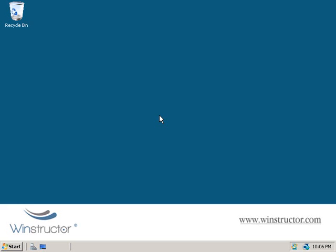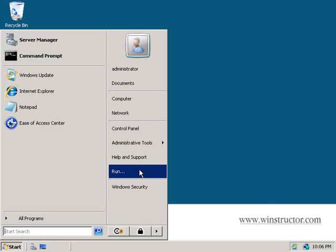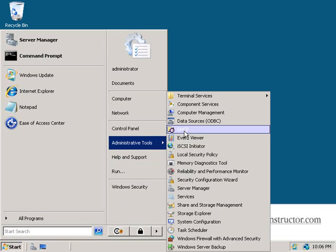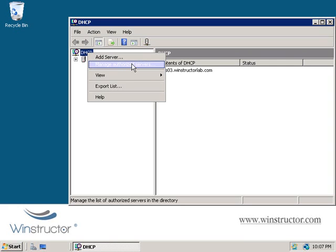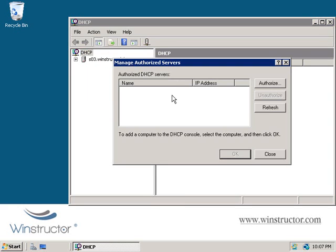So we know that we have a rogue DHCP server at this stage since it's not authorized, so I've just switched over to the machine that's running DHCP. We'll click on Start, go to Administrative Tools, and launch the DHCP console. Now we'll right-click on DHCP at the top and choose to Manage Authorized Servers. You will note that even though we installed DHCP properly, by default our server isn't authorized.